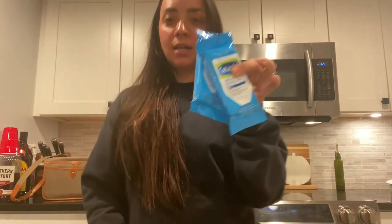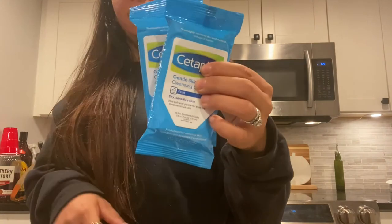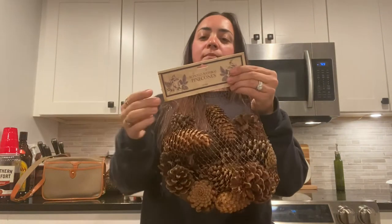I got some face wipes because I've been struggling with getting little, I can't remember what my facialist called it, but it's not like pimples. It's like little tiny bumps on your face. I think from wearing a mask for so many hours and sweating in it, teaching. So I got these so I can get out of class, take my mask off and wipe my face. I don't wear makeup anyway, but just to wipe the sweat off so it's not sitting there.